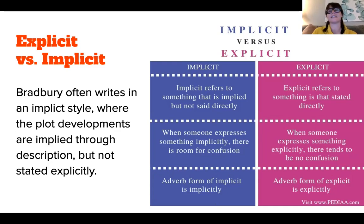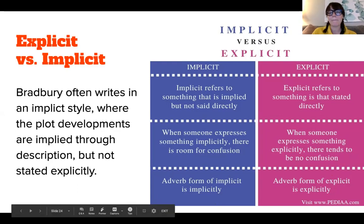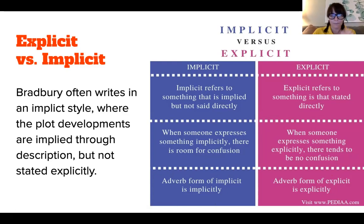Say you're talking about a birthday party, right? Explicit is where you would say they were having a birthday party. Implicit would be something like: the balloons were out, there was a cake on the table, a birthday candle glistening in the darkened room, a song broke out from the group, and presents were given. You read into it and you're like, oh, that's a birthday party, right? But it's never explicitly said that it's a birthday party. So implicit refers to something that is implied. Think implicit, implied, right? It's not said directly. It's just, here's what you think might be going on, but it's up to you to interpret that. When someone expresses something implicitly, there is room for confusion.